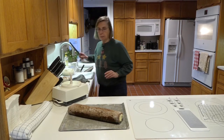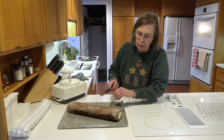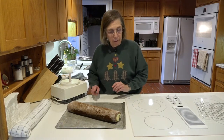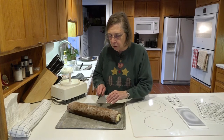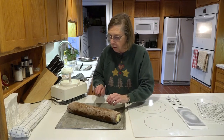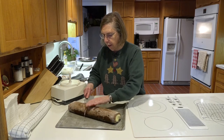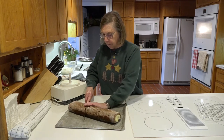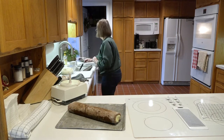And then we can decorate it. And if you wish, if the edges are a little brown, you can cut them off. These are looking pretty good. But I'm going to put this on another plate, and what I want to do is cut it off a branch so that we have a branch against it. So I'm going to cut this at kind of an angle, and then I'll put it on the plate.